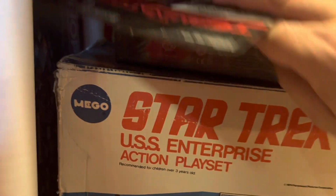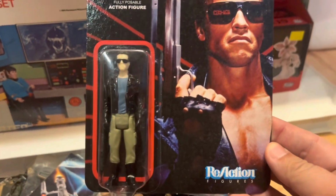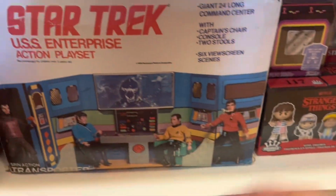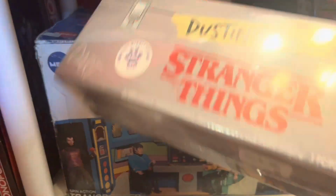Now, next up, we have this cool, let's see what this is. It's in the very back here. Oh, so much stuff. I have to pull it down. Here we go. Arnold Schwarzenegger in the Terminator. And this action figure is worth about $12. Next up, we have this Funko set.